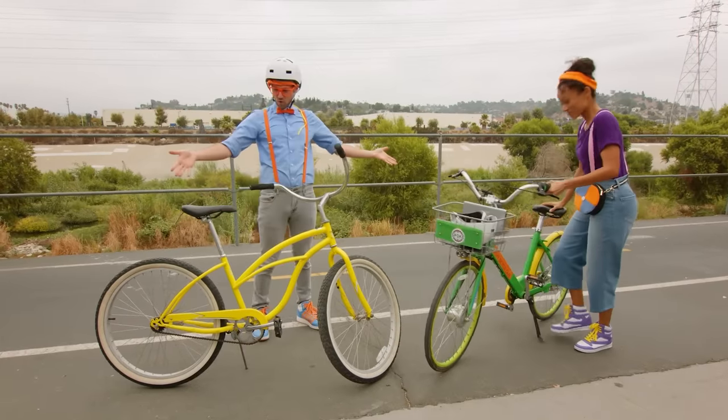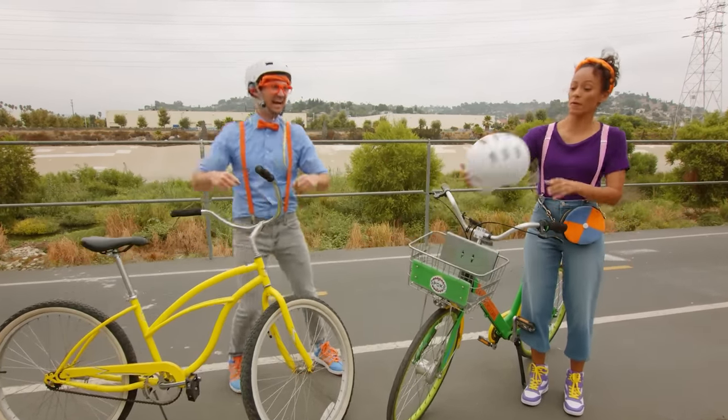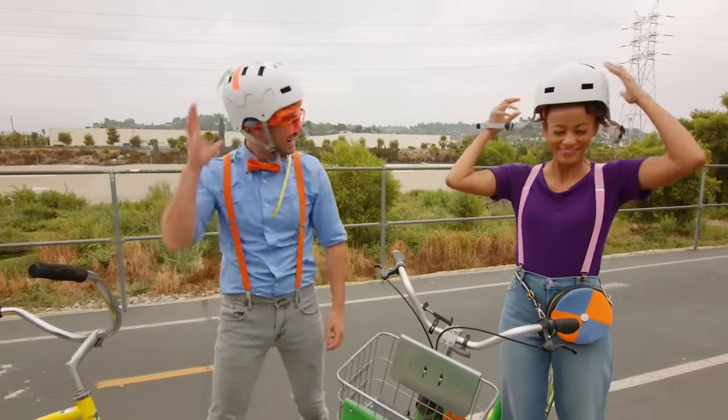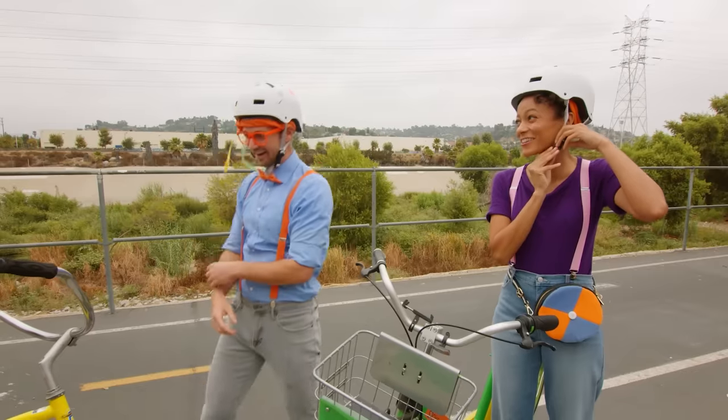We have cool looking bikes. We drank a bunch of water, so I think we're ready. Oh, I need to put my helmet on so I'm nice and safe. And we decorated my helmet, so I look real cool. You look so cool.